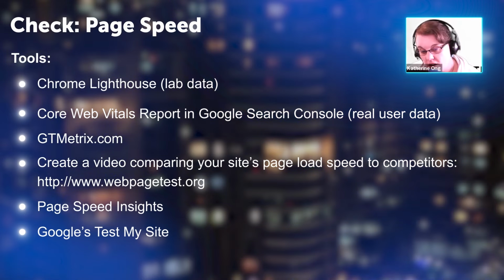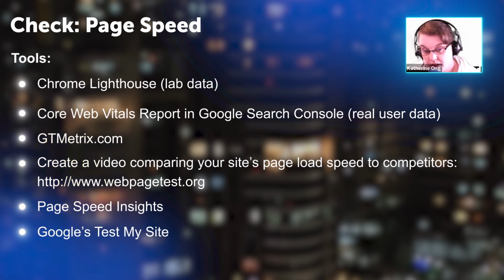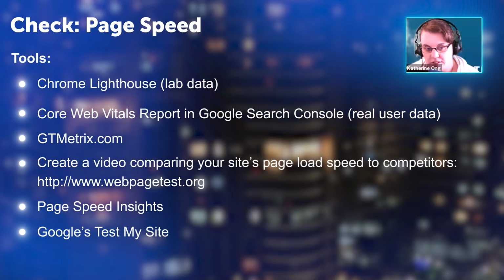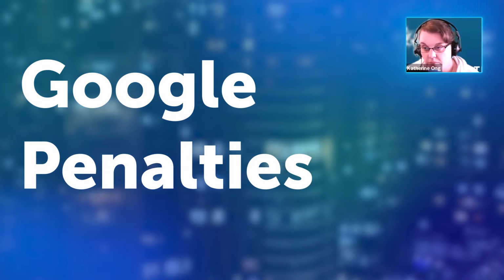You can compare a website with the competitors with a web page test tool, that's sometimes motivational for clients. Anyway, there's a variety of ways you can check, and most of them also give you tips for how to remediate your page speed issues.